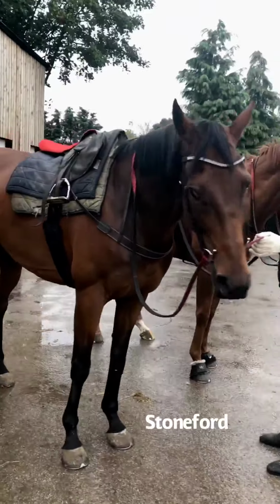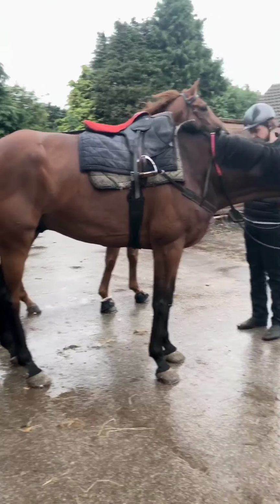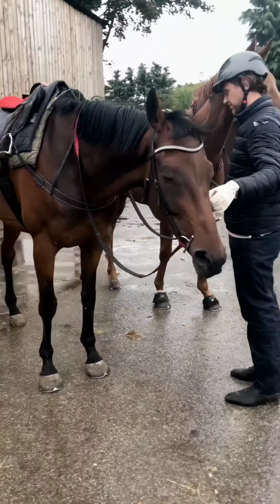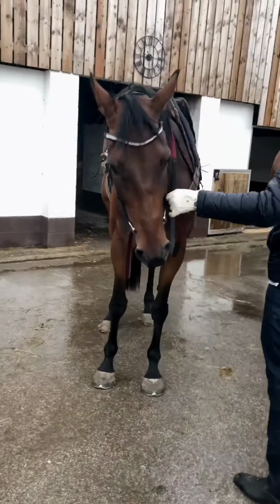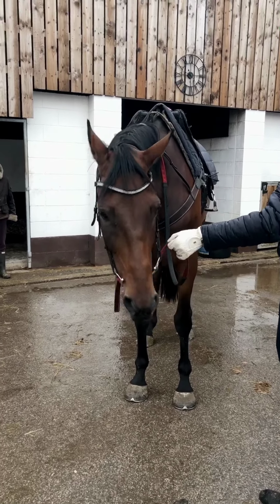Stoneford. He's a 9-year-old gelding and he's due to run at the end of the month. I'm not sure if we're going to go hurdles or fences with him yet, but he's quite an exciting prospect.